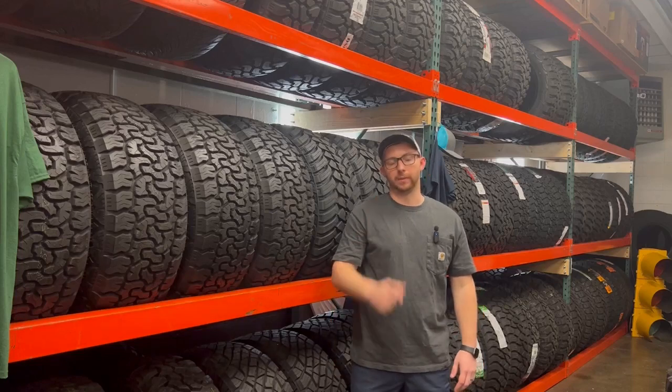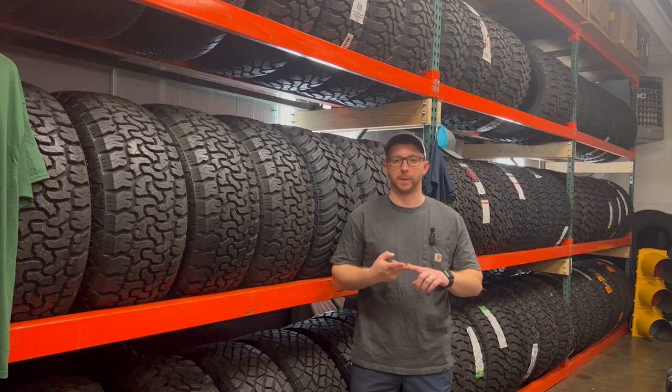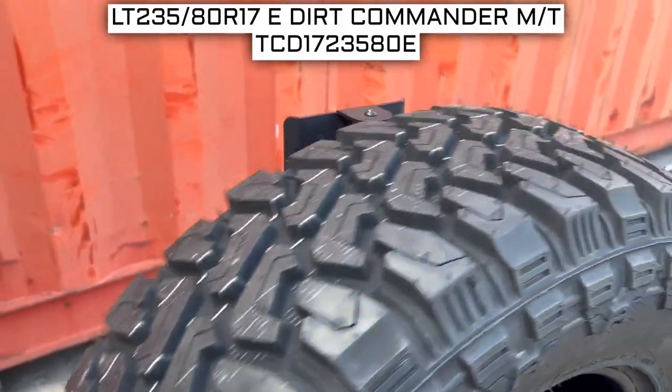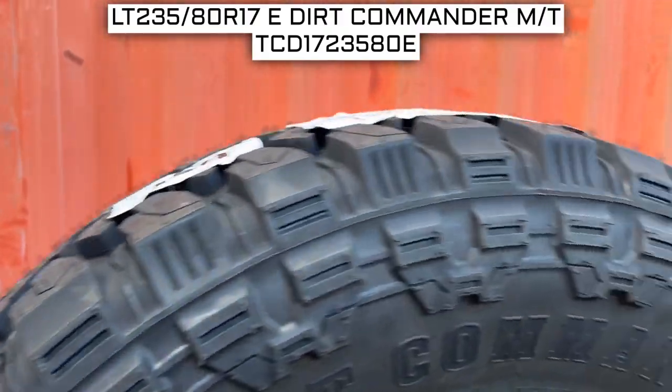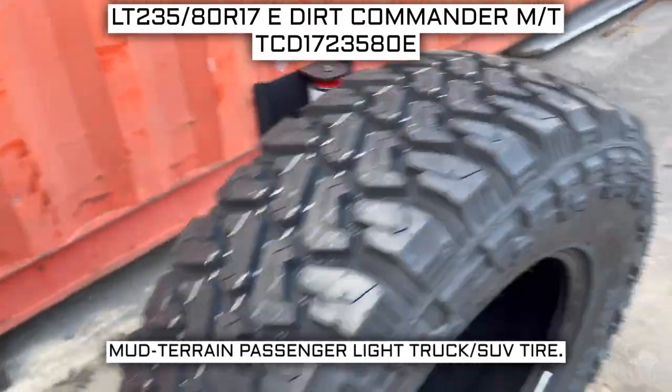Let me help you make an informed decision on your next set. I'll be going over the features, specs, and just a general overview of what you're looking at. Today we are looking at two 35/80R17 Centennial Dirt Commander MT tires. This is a Centennial brand tire. It is from the Dirt Commander MT series that they offer.